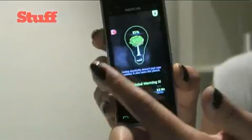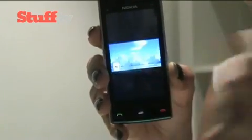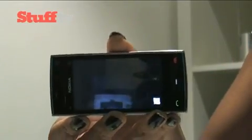Now, moving on to the touch screen, and like I mentioned earlier, unlike the 5800, it's capacitive with haptic feedback, and it works pretty well, and it's nice and responsive, so you shouldn't have any complaints in that department. Now, of course, this is nothing new, but it's the first time that Nokia is bringing it to one of its handsets. This means there's a much better web experience on offer than the 5800.